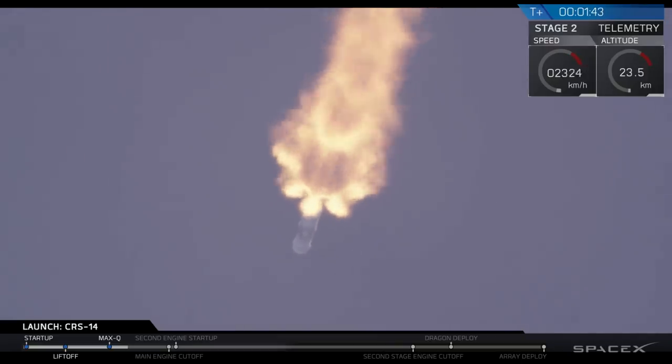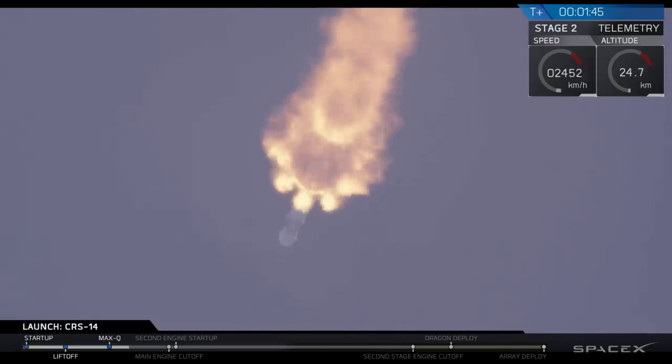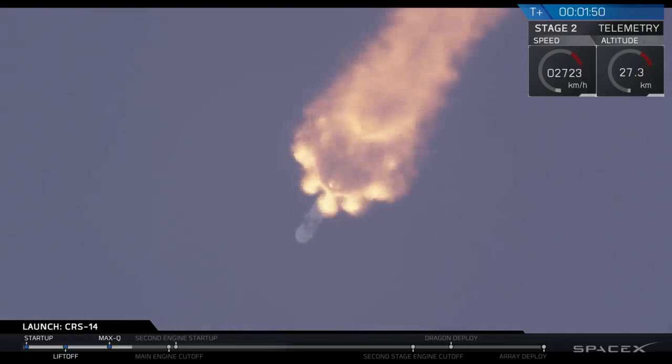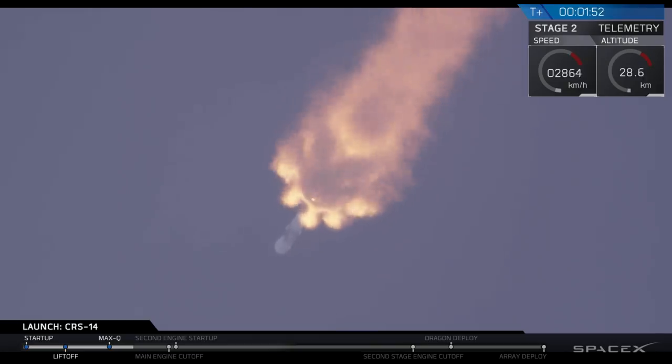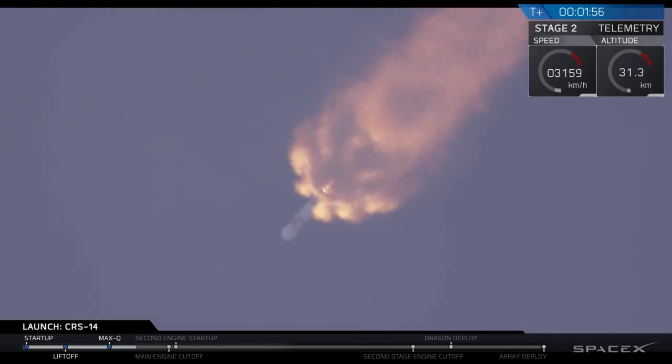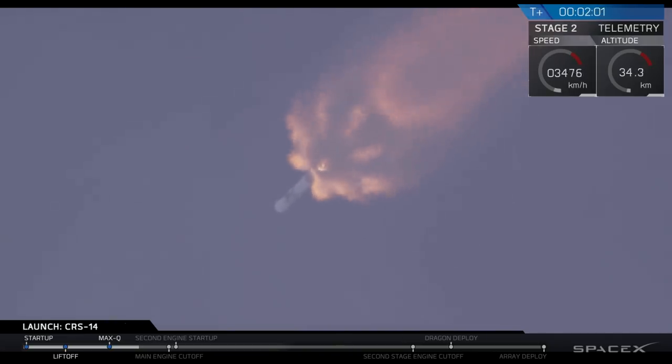As we leave Earth's atmosphere, you'll notice the exhaust plume gradually expanding. And we heard the callout that the upper stage engine, the Merlin vacuum, has begun engine chill, similar to how we chill the nine Merlin engines before the initial liftoff of the Falcon 9.